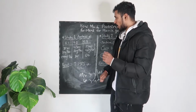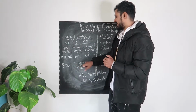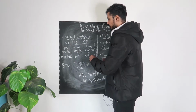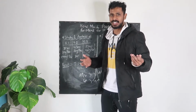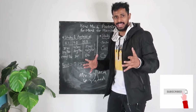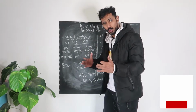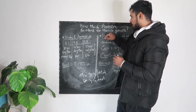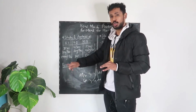Now the result of this study was that the higher muscle protein synthesis was seen in group 2. Group 2 means 4 servings of 20 grams of protein. Now, as we discussed earlier, this is in the same bracket of 20 to 25 grams of protein. So should we conclude that this is the number we should go for muscle growth? No, because there are some limitations to this study.